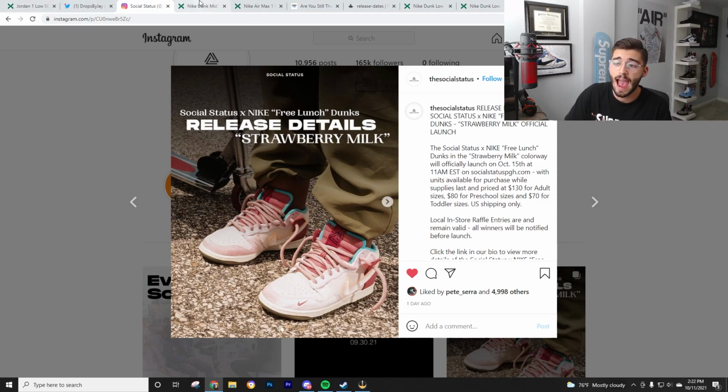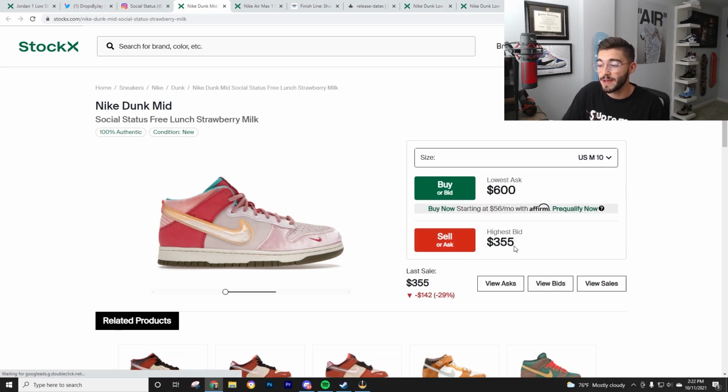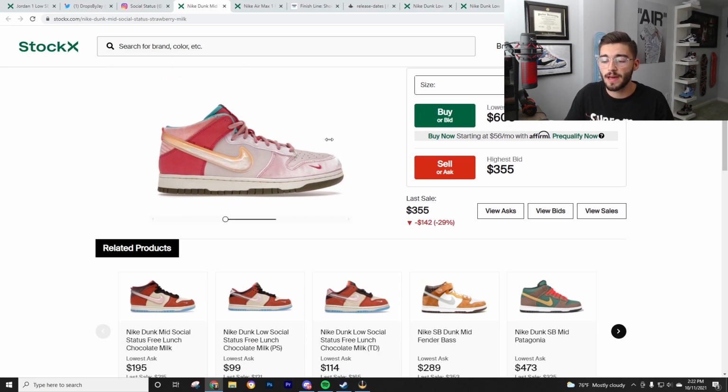They're looking good. They've grown on me. They stopped us. We hit chocolate milks, and we were expecting the strawberry milks to drop the next day, or the next week, and we haven't seen them. They've been waiting, so that hype is building up. You can see they're selling in that almost $400 range. The bigger sizes are close to $400. The asks are pretty high, but overall they look better than the chocolate milks. And the chocolate milks are still holding on at like $200, which, with a lot of stock, means they're still performing very, very well, which is awesome to see.